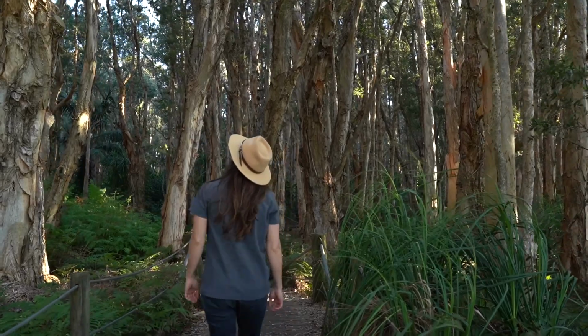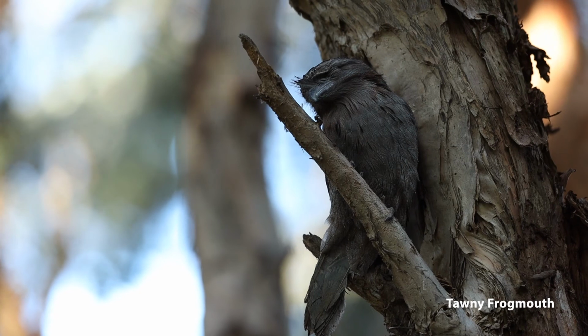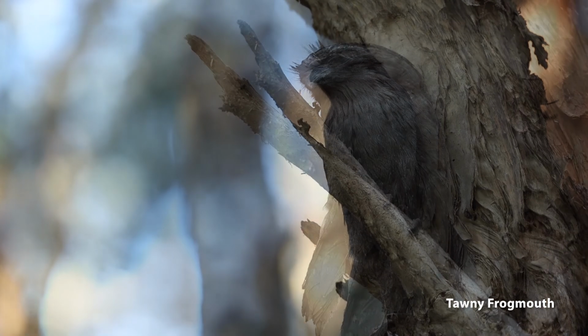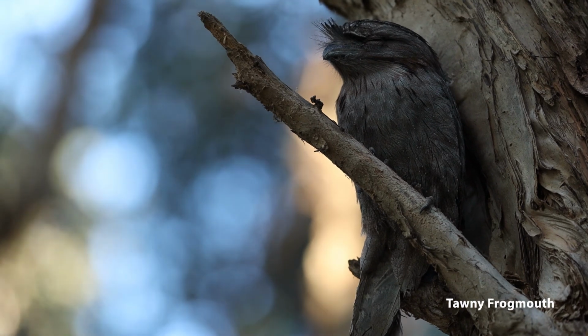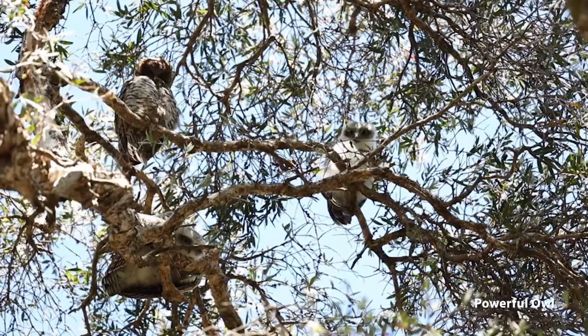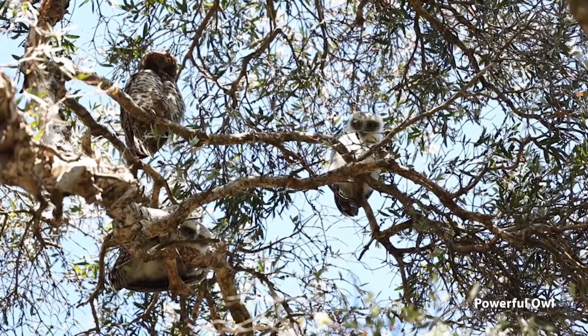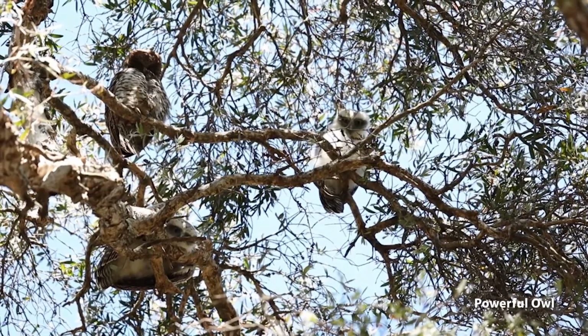If we look up, we might see tawny frogmouth stealthily camouflaging himself in the paperbark trees. He looks just like a branch. And if we're really lucky, we'll see powerful owl, who's just had her babies. She's a very skillful hunter, and she'll be looking to catch a possum or a flying fox before the night is out.